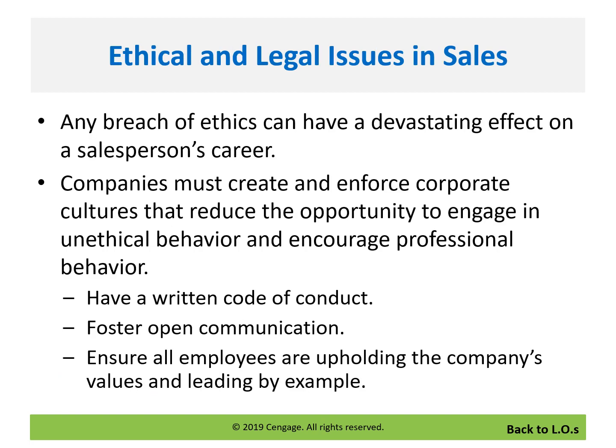Ethical and legal issues in sales. A difficult economy or highly competitive environment may tempt some salespeople, particularly those new to the business, to behave in ways they might later regret. Companies must be sure to create and enforce corporate cultures that reduce the opportunity to engage in unethical behavior and encourage appropriate professional behavior. At a minimum, today's companies should have a written code of conduct, foster open communication, and ensure all employees are upholding the company values and leading by example.